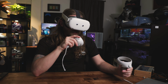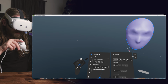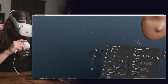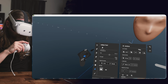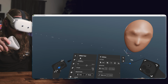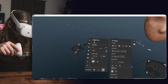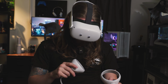The other thing I noticed is I don't actually see a way to save in VR. Like you literally have to take the headset off and save on the desktop, which seems a little silly. And I don't know if there's an autosave, so we're just kind of in it, you know what I mean? Now, usually there's a panel right here that shows us like resolution and stuff, and for some reason that's not here. I guess we'll just pretend we don't need it.